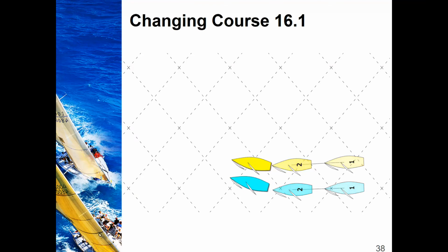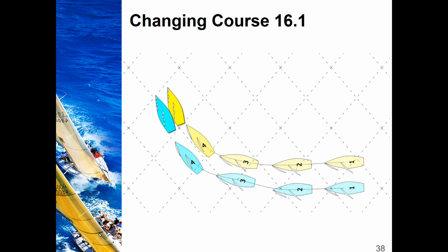Let's see what's going on here. Okay, so blue is changing course and must give yellow room to keep clear. Blue is coming up pretty easily there, really. She's coming up. And blue does not give yellow room to keep clear at position 5.